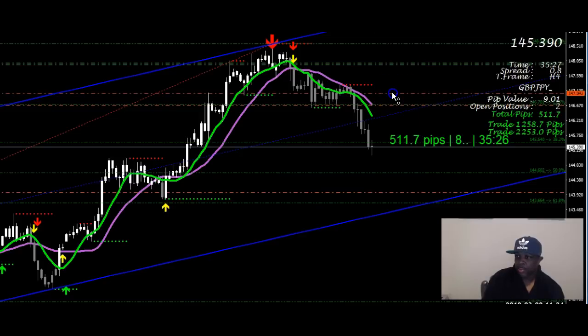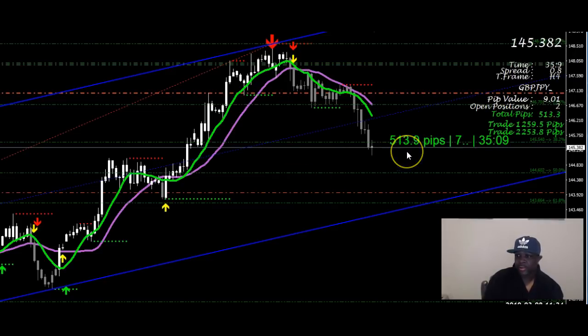As you can see, I'm locking in profit, right? I don't like to put it too tight. Locking in profit. Okay, so I'm good to go no matter what happens. I'm guaranteed to be in profit no matter what I do at this point. But not bad. 511 pips. See, 513 pips. See, 512.